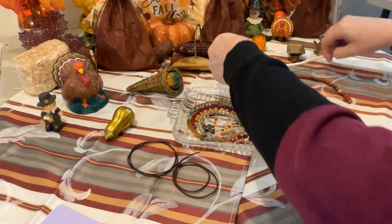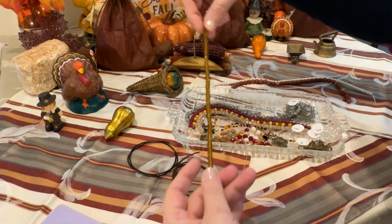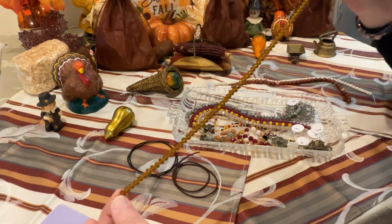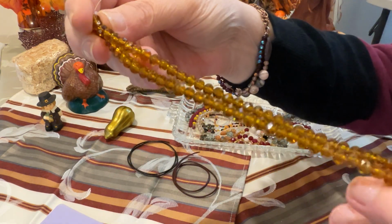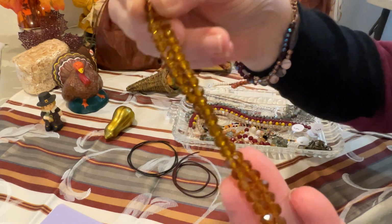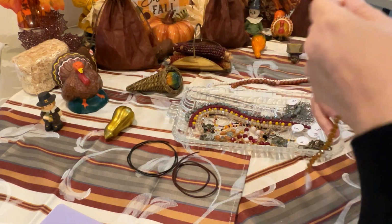Our next strand is going to be the 6mm rondelles in dark goldenrod. This is also a very long strand. It's probably 16 inches or so. They are sensational. I love this color. So beautiful. Goes so well. Dark goldenrod 6mm faceted rondelles.